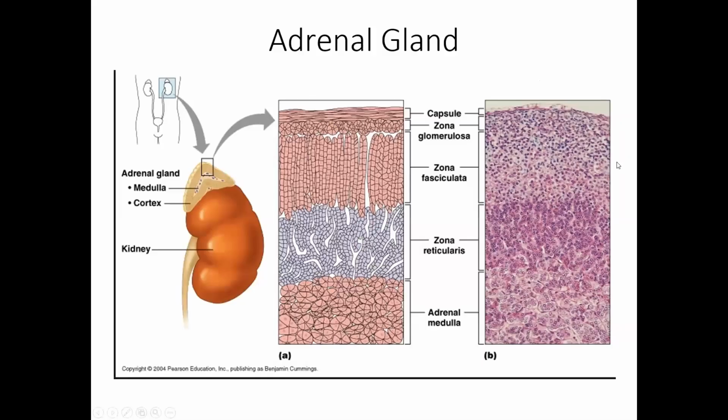So here's our adrenal gland. The cortex, the outer layer, and we're going to use the terms cortex and medulla a lot in various organs in AP2, both in lecture and lab. The outer layer of the adrenal gland is called the cortex, and it has 3 distinct sublayers within it. And each sublayer produces a different type of hormone.